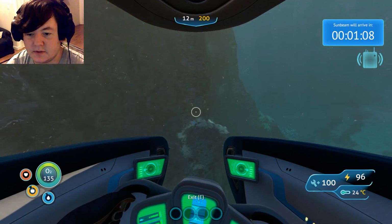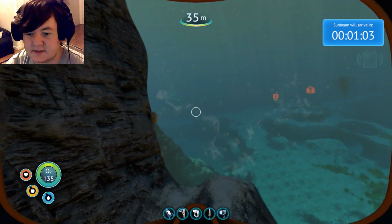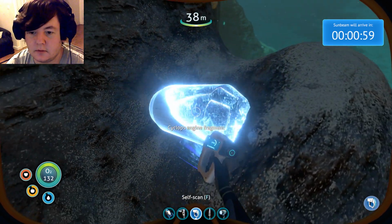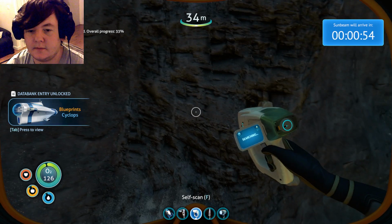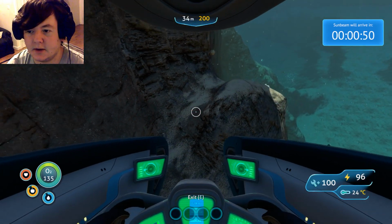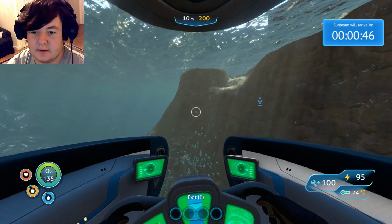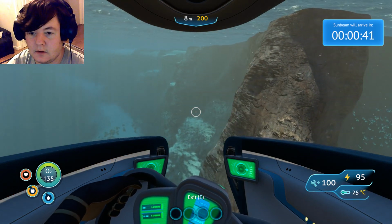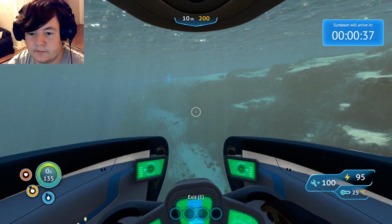Ooh, something interesting down there. Oh, yeah. It's a little bit of Cyclops. It's the first piece of the Cyclops. It's a shame we'll never get to use it, huh? Well, at least we have its data entry logged. Why it won't be logged in the first place is beyond me, but I think at the start the PDA mentioned something about corruption, which damages... Does it get corrupted? Oh, how convenient. It's supposed to be an emergency survival PDA, but no.